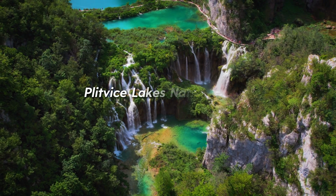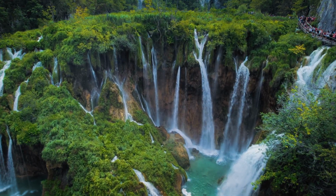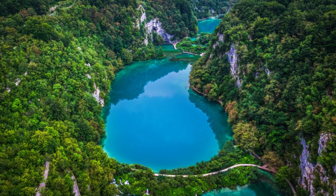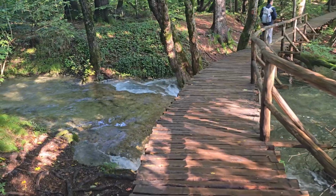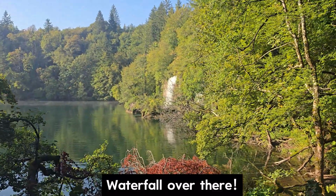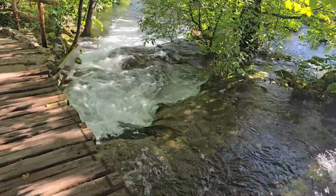Good morning from Plitvice. Let me give you a quick introduction to Plitvice Lake National Park. This UNESCO World Heritage Site is one of Croatia's most stunning natural treasures, renowned for its cascading lakes linked by a series of waterfalls and wooden boardwalks. What a peaceful morning walk. As we strolled along the boardwalks, we were surrounded by streams, lakes, and waterfalls. There's a waterfall over there too. We had such a relaxing time, cruising through these charming spots and fully soaking in the beauty of nature.